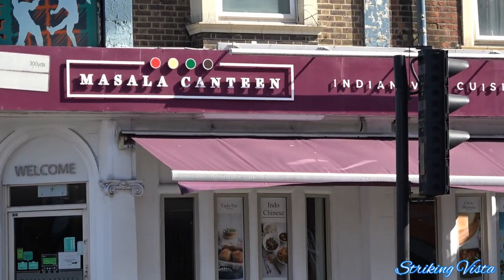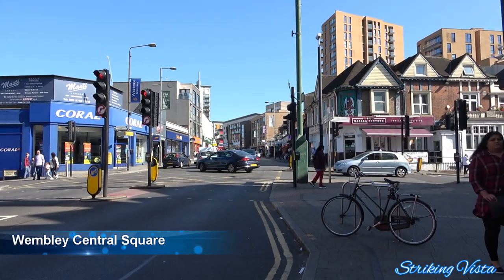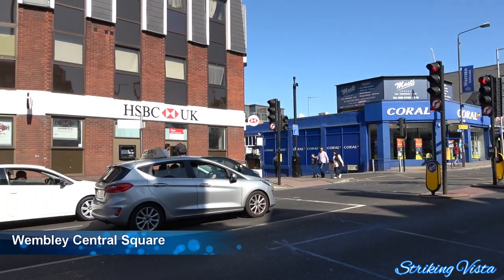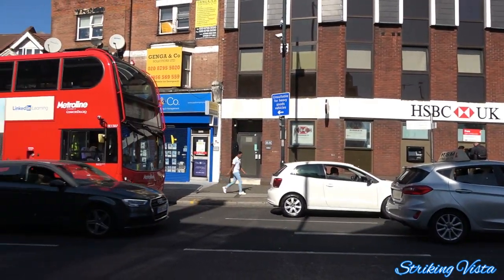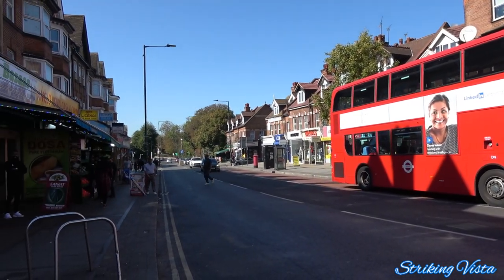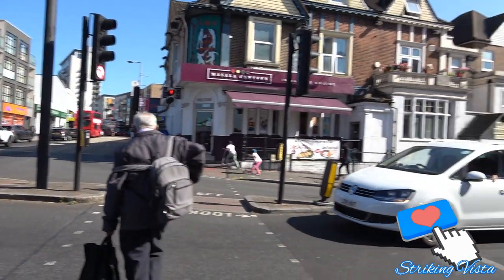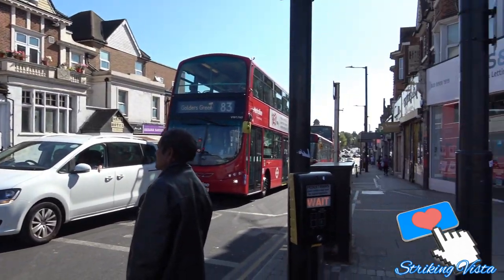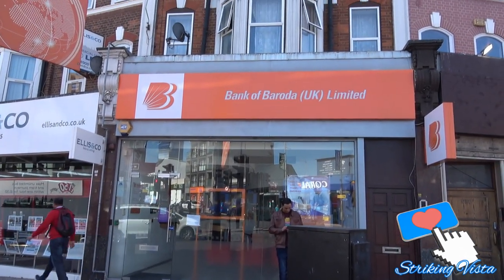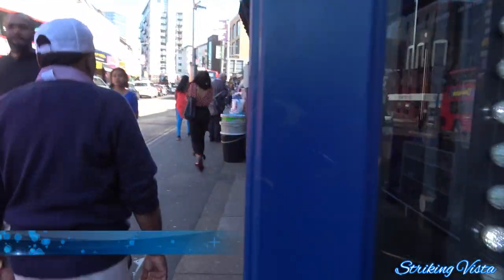Today we will visit the amazingly beautiful Wembley Central area in Zone 4 of London. This is particularly famous for the Indian restaurants, shops, grocery stores, jewellery, clothes and much more. If you visit this area, you won't feel like you are in London at all.